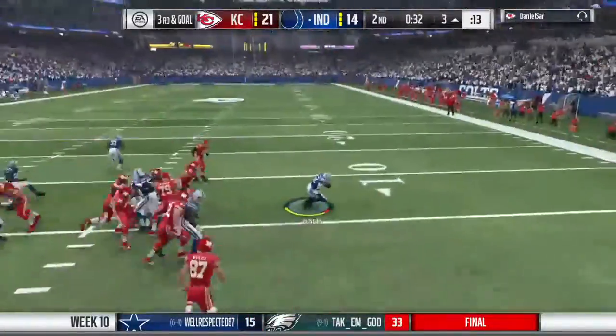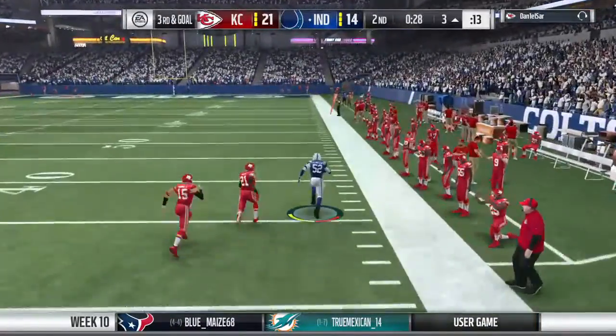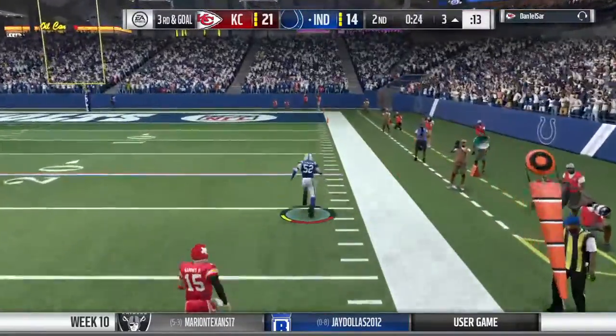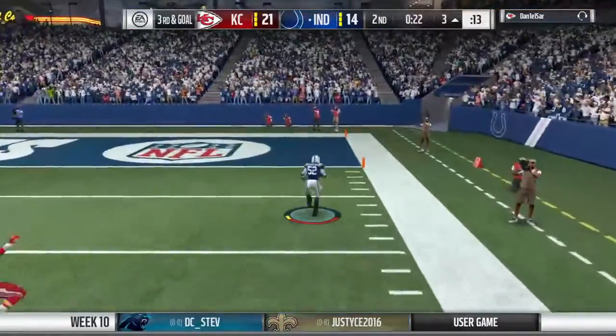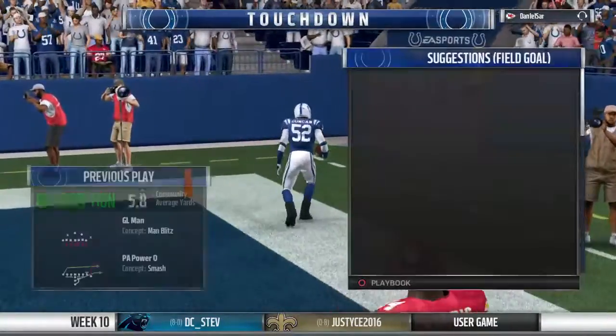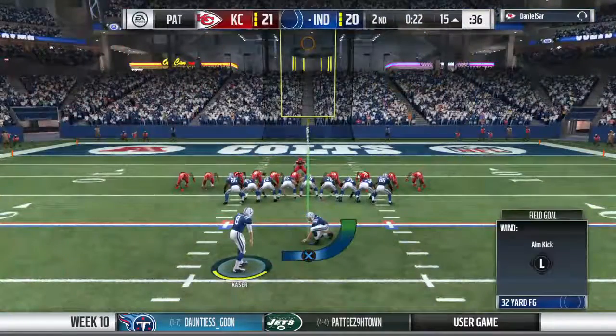Trying to find his tight end, Kelsey, and it's intercepted. A great read, and now nothing but green ahead of him. He's at the 50. He's at the 30. And he will bring it back. An interception return for the Colts TD. Short throw, pick six right there.